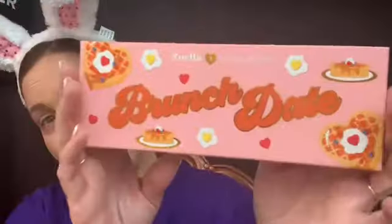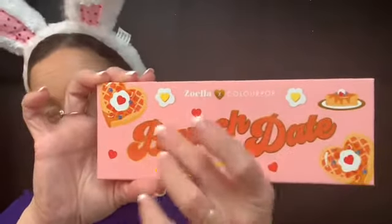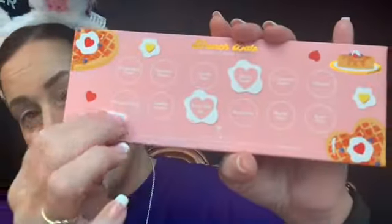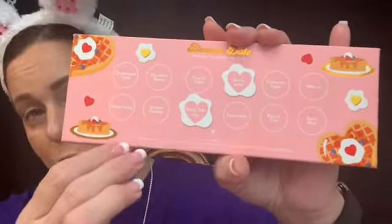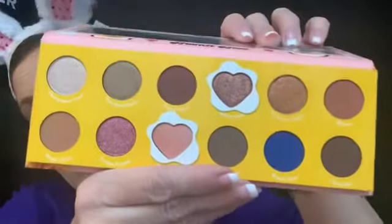And then here is the eyeshadow palette. And Brunch Date is kind of raised a little bit. It is super cute. It is a typical Colourpop cardboard packaging on the back. Here are the eyeshadows, and then you have the heart ones in hearts. And open it up. You have a mirror with eggs and little hearts and waffles going around it. And then here is the palette.